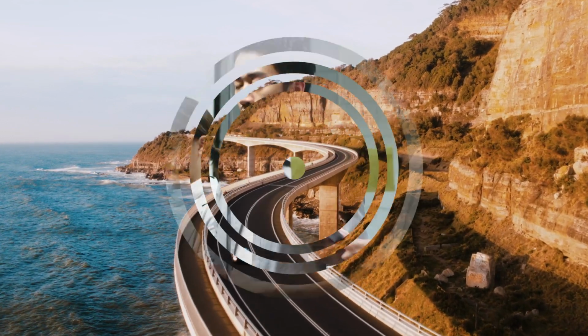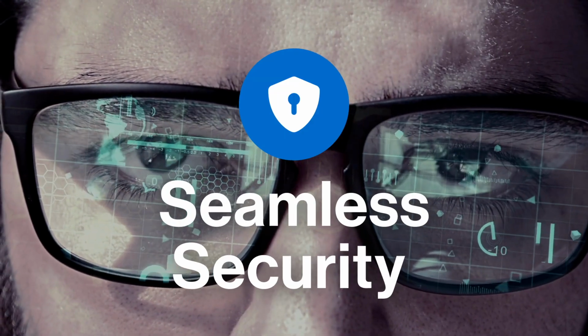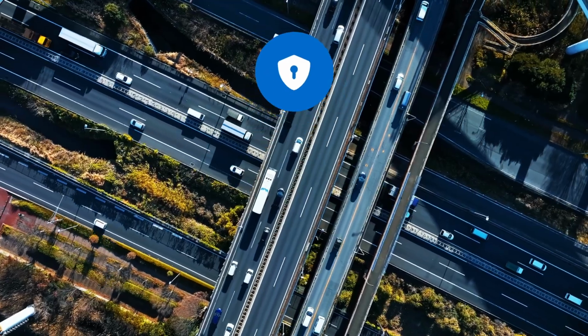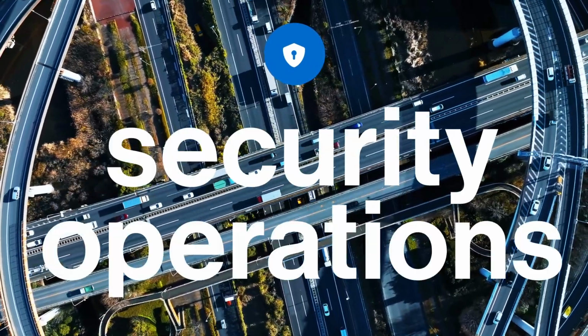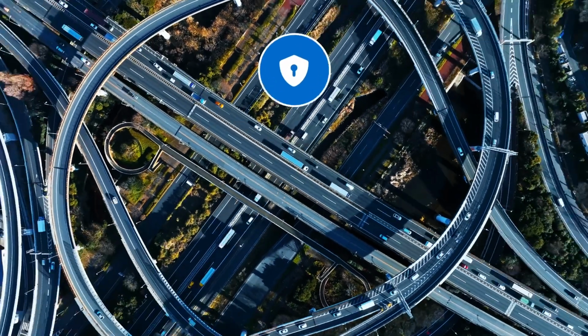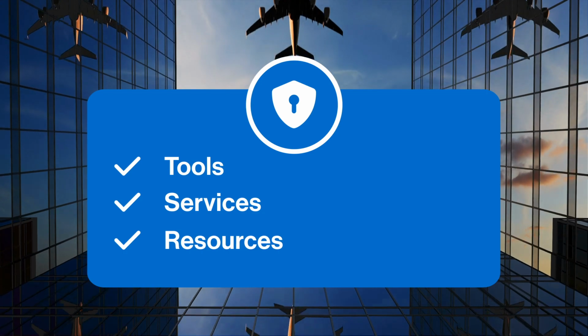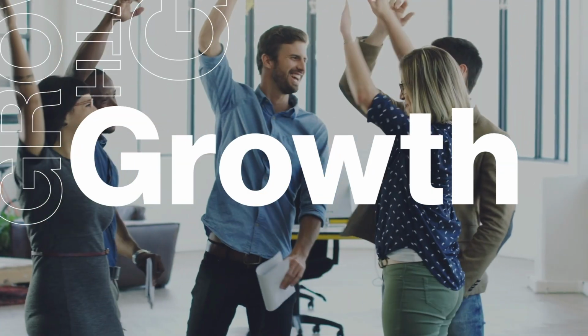Don't let your customers be threatened by the evolving digital landscape. Our seamless security growth solution gives your customers peace of mind by providing security protection that safeguards their endpoints, identity, and security operations. This is your opportunity to leverage the right tools, services, and resources that strategically drive long-term growth for you and your customers.